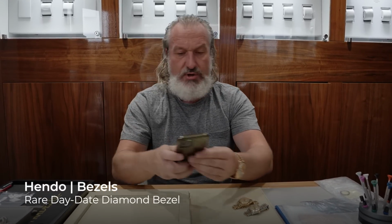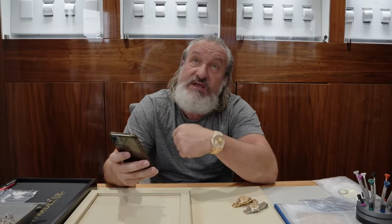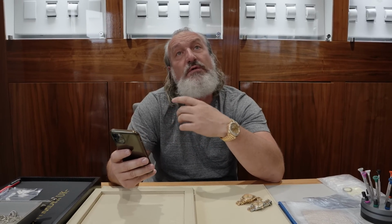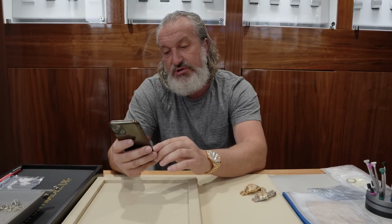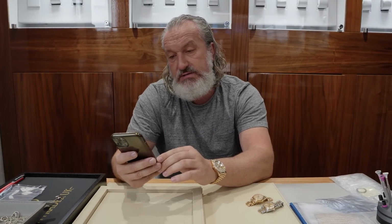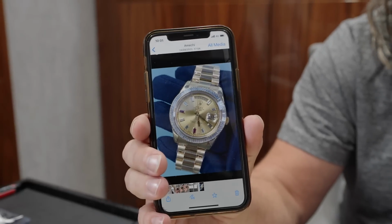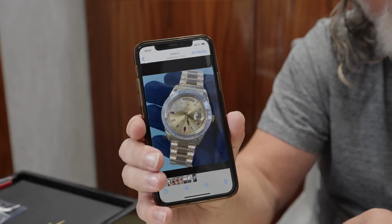So I've got a little bag of bezels which I'm going to move on to, and I'll show you a little bit of something on my phone. A customer has asked this weekend for this watch, which he has in a Piguet bezel, and he wishes he'd bought the full factory Piguet dial, and he wants the full factory bezel. Now I've got a picture of it on my phone, and I've sent the picture to a couple of my suppliers who have just said no, can't do that, haven't got that. So I'm going to have to look at having that bezel made.